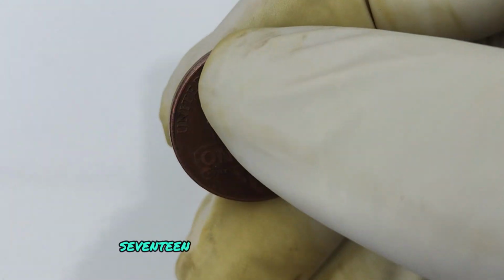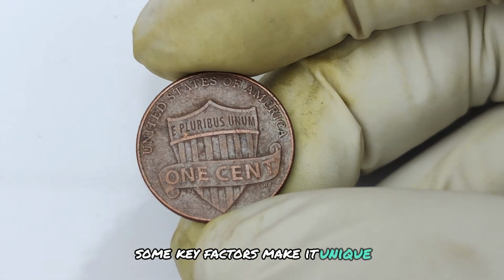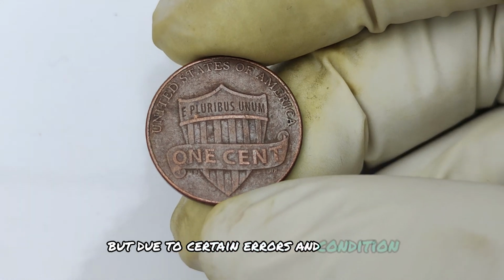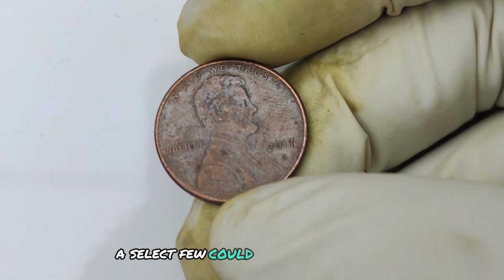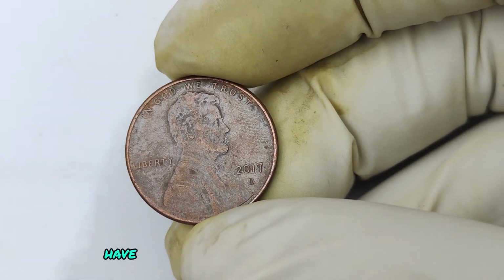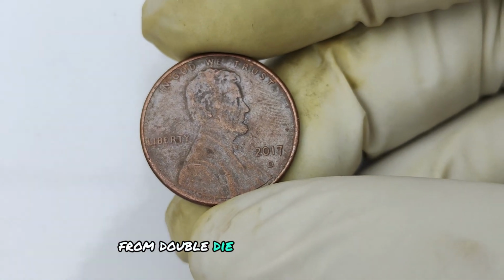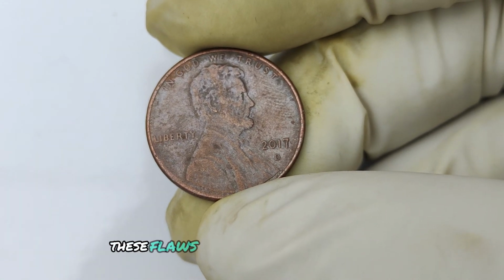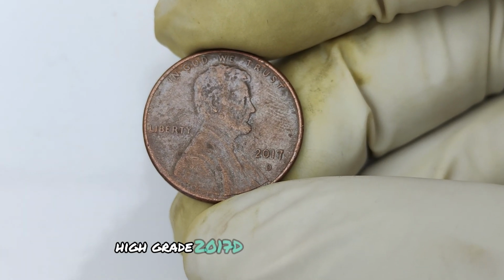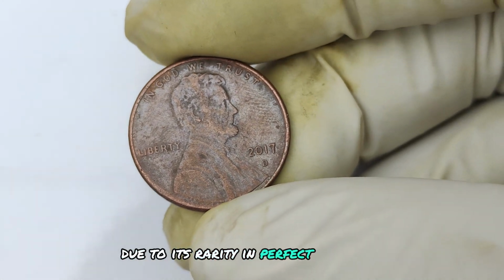While the 2017 D penny might seem like a standard coin, some key factors make it unique. These pennies were produced in large numbers, but due to certain errors and condition factors, a select few could be worth millions. Some of the rarer 2017 D pennies have been discovered with minting errors that make them highly valuable. From double die errors to off-center strikes, these flaws are what collectors look for. But even a pristine, high-grade 2017 D penny could fetch a significant price due to its rarity in perfect condition.